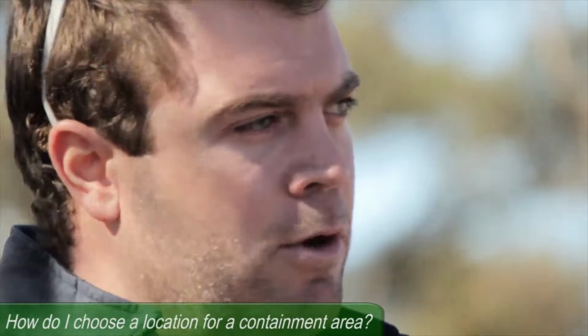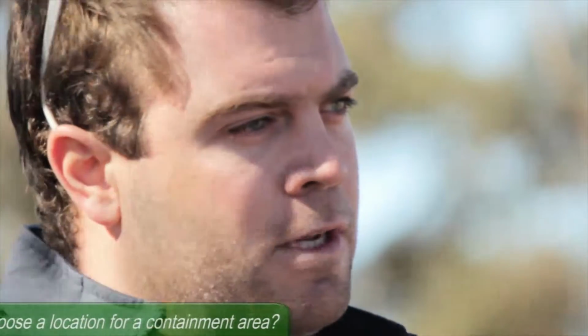And proximity to houses and also towns or any sensitive areas like that needs to be looked at individually, because it'll depend on the distance to those sites and also the number of animals that are within the containment area as well. That's probably a couple of the key things to remember when you're looking at selecting a site for a containment area.